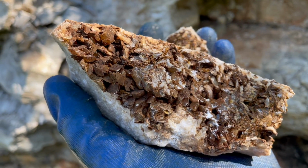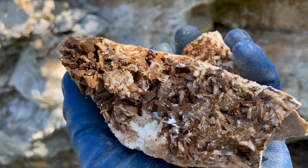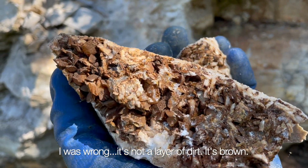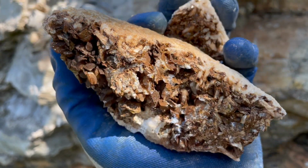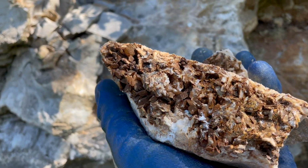Check out all that calcite. Calcite and Druzy or Sphalerite, I'm not sure which. Right now it's all dirty. All that brown is just a layer of dirt over top of the calcite. And then that kind of cream colored right here above my pinky finger, that's all Dolomite. It should be really, really pretty when we get it all cleaned up.